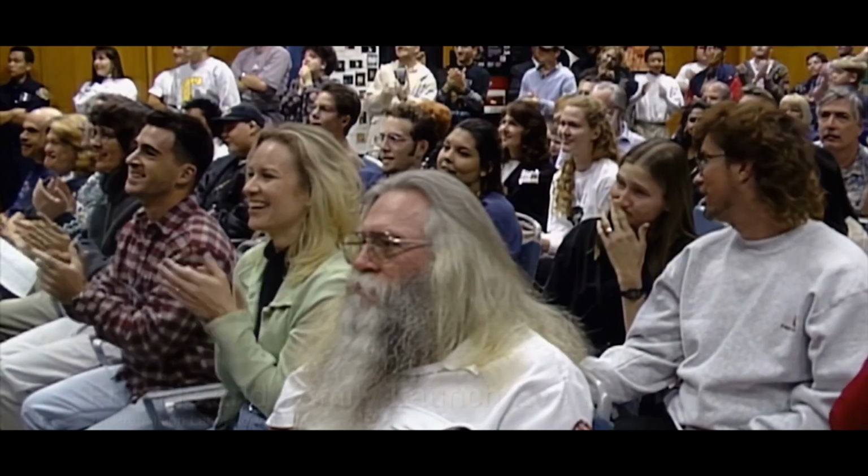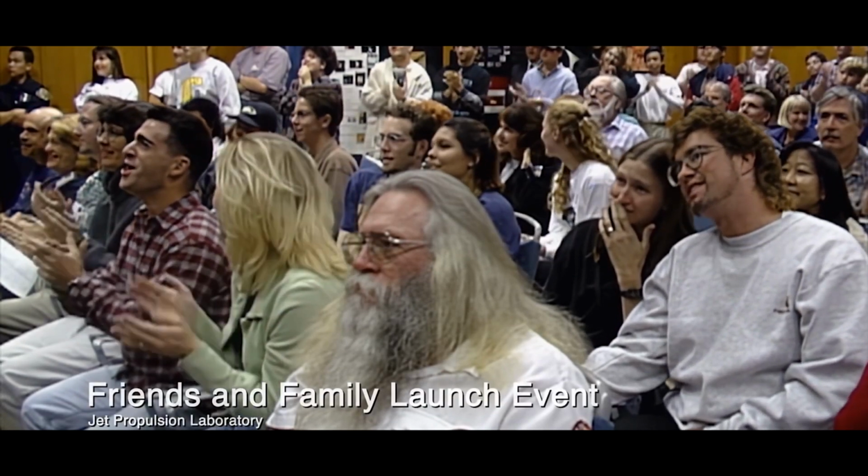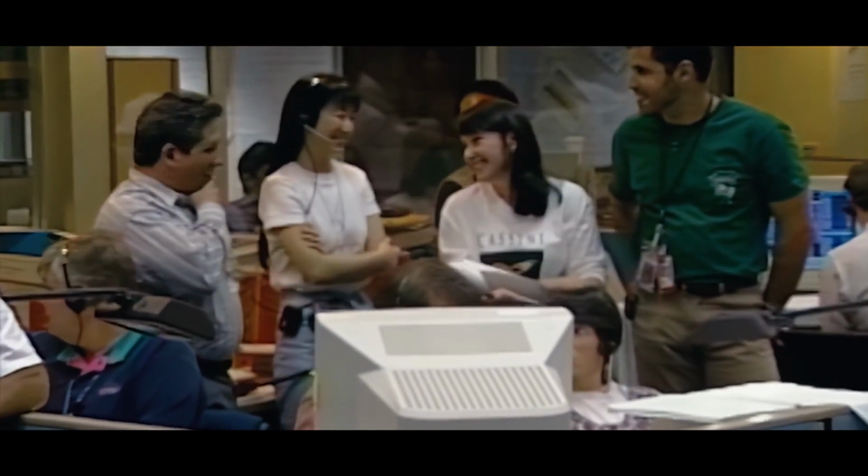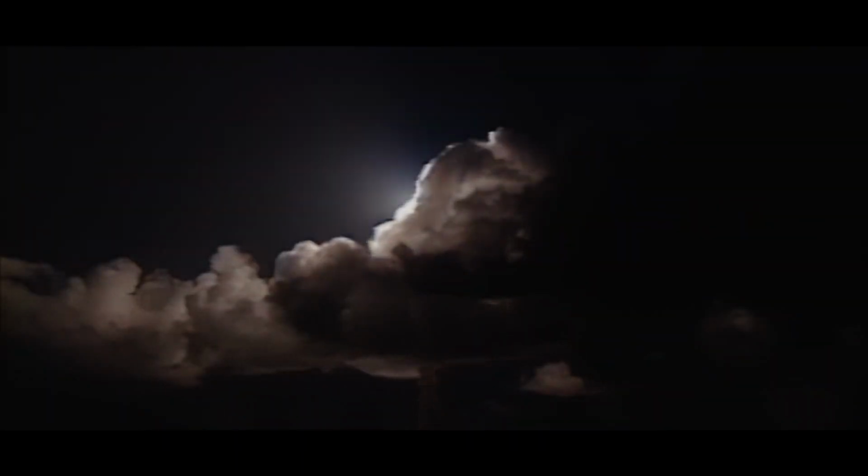Bridge program is in. All transport stations. Launch vehicle report stage 1 ignition and SRMU jettison. We have cleared the tower, and the Cassini spacecraft is on its way to Saturn.